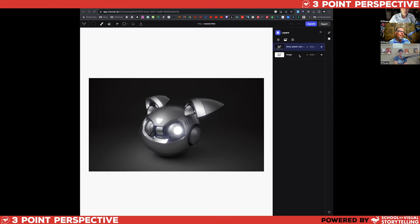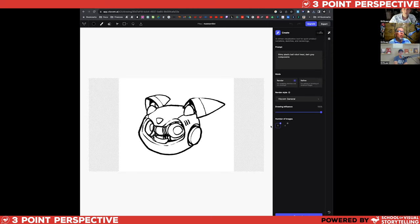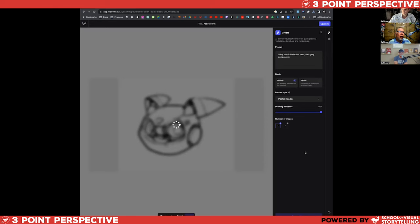I want to see the pastel style. Okay, let's do that. So we'll turn off this. We're going to switch from Viscom general to pastel render. This is where sometimes pastel render gets a little too artsy, kind of like the artistic filters in Photoshop. Yeah. I don't know whether to be horrified or not.